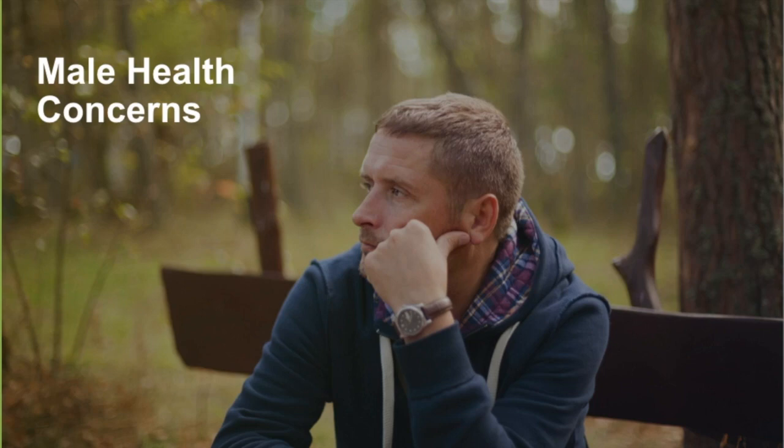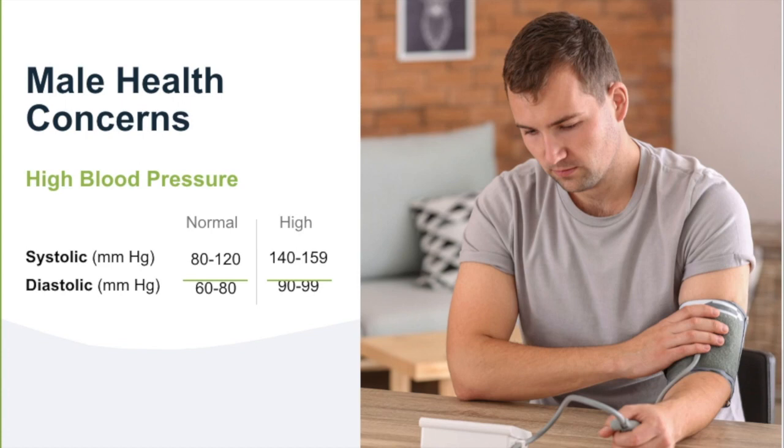Male health concerns. There are a lot of guys out there who are concerned about their health. I know that typically the women in the family are the ones that control the health care, but these are the things that guys really have to be careful about.